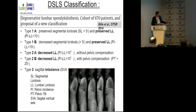We published this classification of degenerative spondylolisthesis in European Spine Journal, only type 1, because if you want to do dynamic stabilization when there is imbalance, you will have a failure. If you want to do dynamic stabilization when you have pelvic compensation, you will also have a failure. You absolutely need in type 2 to restore lumbar lordosis. So this is a prospective randomized study only in type 1 degenerative spondylolisthesis.